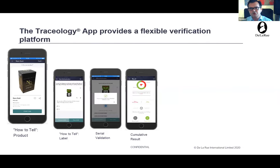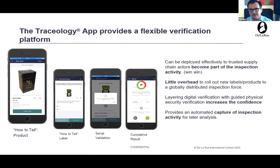Then the distribution of the mobile application is online, very intuitive. Of course, you have a reading menu to explain how it works. And it is enabling the inspectors on the field to become part of retrieving the information for the brand. How do you store the information? Well, to be discussed, but most of the brands are choosing a cloud-based storage solution.